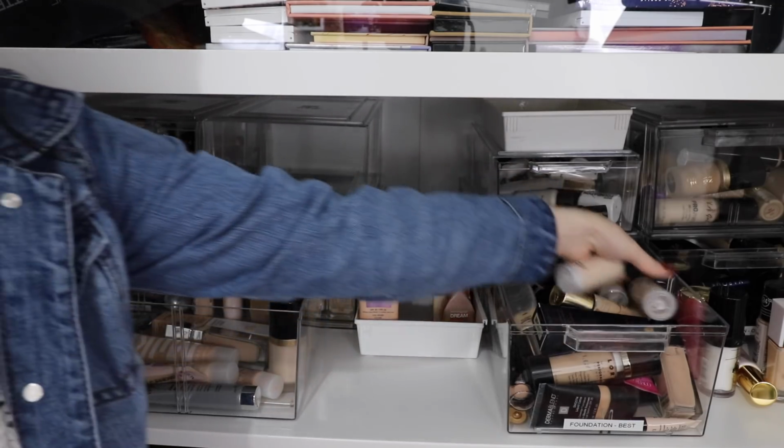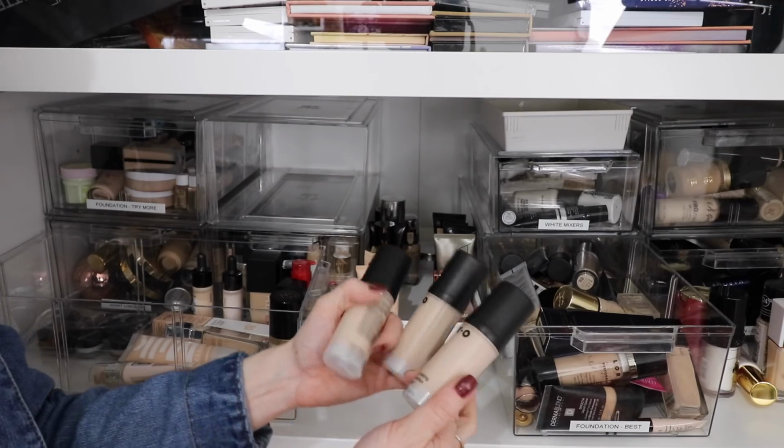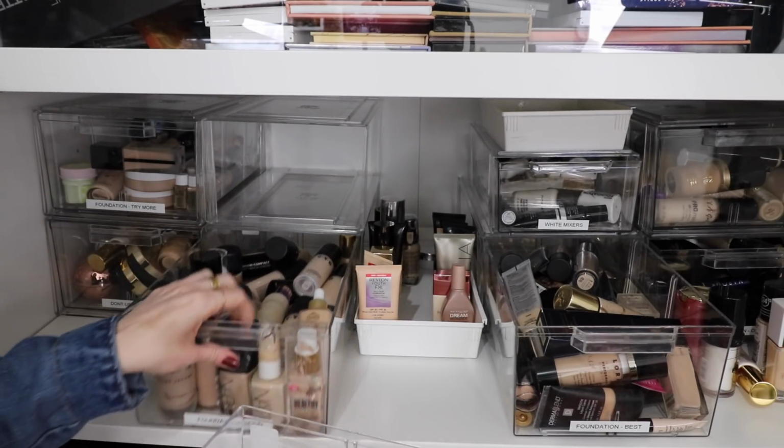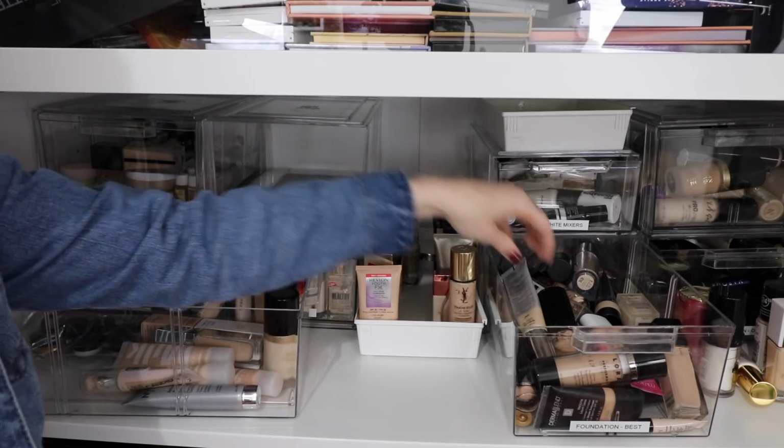Oh my god. You guys, I have a problem. I don't think I realized I had literally 50 million of these. Wow, I don't think I'm ever gonna run out of CYO. I am gonna try this one again. This is just the Touche Éclat by YSL.